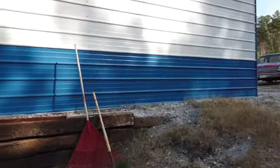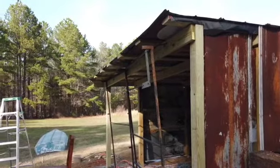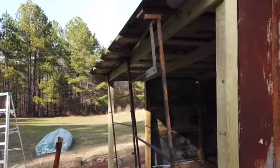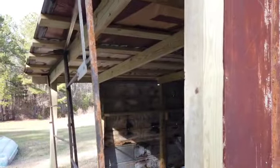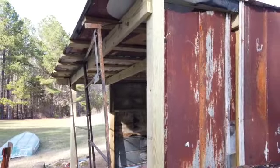And this is how it looks from out here. I may stick a piece of tin back in there too, right in that spot, and on the outside of here. We'll see. We'll give it some thought.